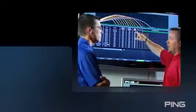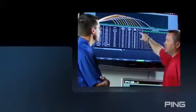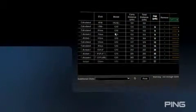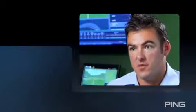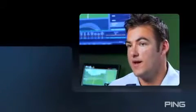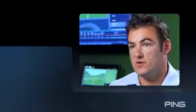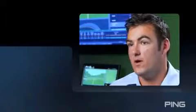nFlight includes a gapping analysis feature to make full set recommendations. By analyzing data from 3 clubs hit during the fitting session, typically a hybrid, iron, and wedge, the software configures a set to produce proper distance gaps between every club. We take the actual data from the clubs the players hit, and we will use the ball speed, the launch angle, the spin rate, and then our knowledge from player testing and from the science of what's happening to simulate the ball speed, launch angle, and spin rate of all the clubs in the bag, and then we'll use our physics model to map out where they would go.